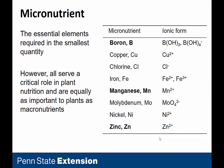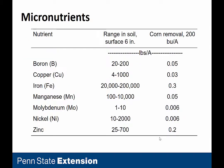All right, shifting gears now to micronutrients. Again, with micronutrient deficiencies being relatively rare in the region, which is fortunate, we do know pretty well where to expect them. Pretty narrow set of well-defined conditions. And again, focusing on boron, manganese, and zinc. In general, the issue is not so much the soil supply, it's its availability.